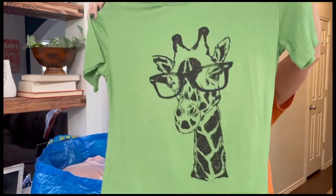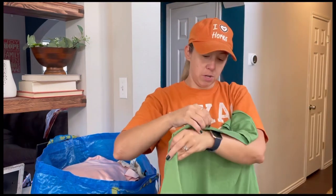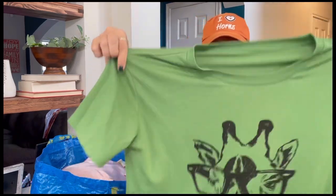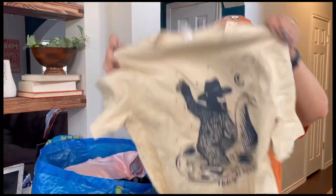I got this shirt just because I thought it was funny. It is a giraffe with glasses. Smart giraffe, green. I like the color. Super soft, no tag. Somebody probably made this, but it's cute. I'm sure you will see me wearing this in a video. I am sure that somebody made every t-shirt in existence. It didn't just happen.